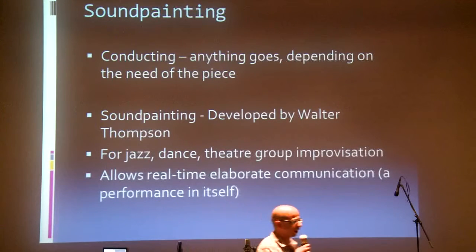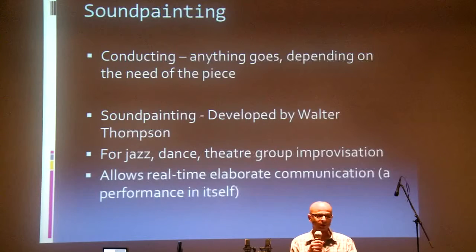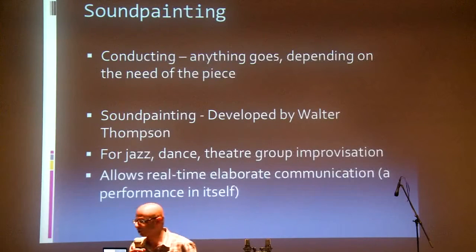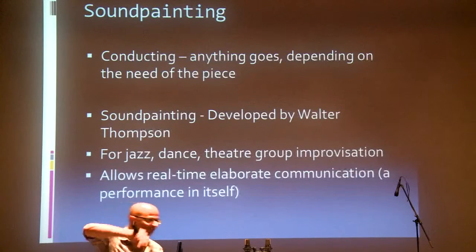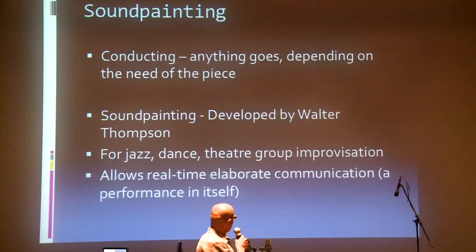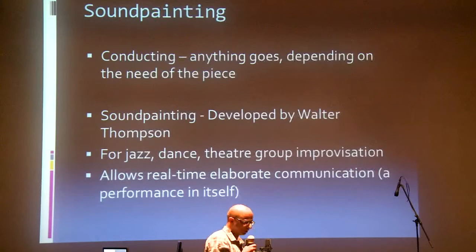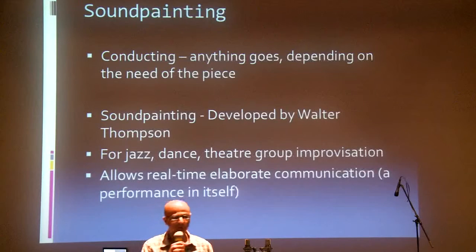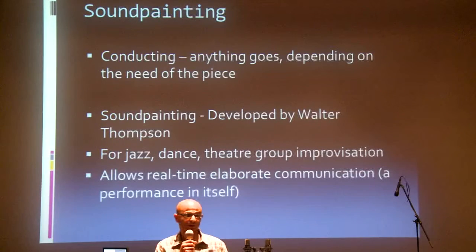For example, in one piece we had kitchen sounds. So there was no specific gesture for playing kitchen sound. We just made it, and it was clear, okay, now you play kitchen sounds. But what it allows is control over kind of like transport control. Start, stop, continue.